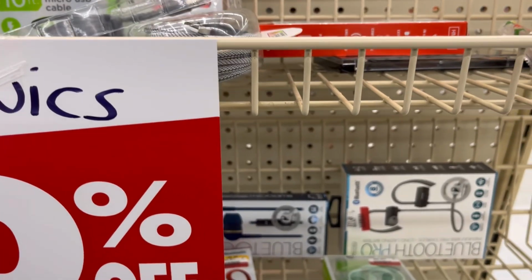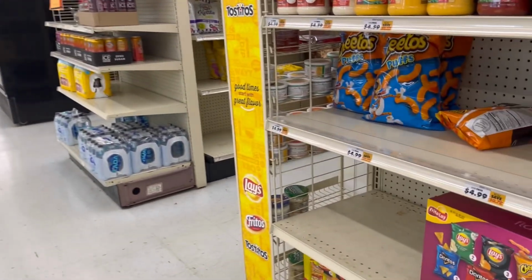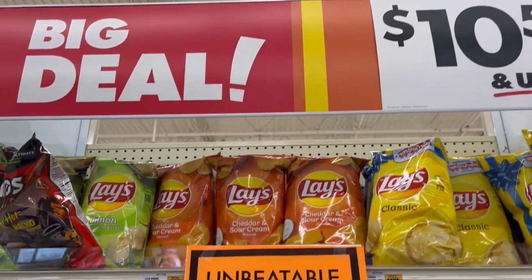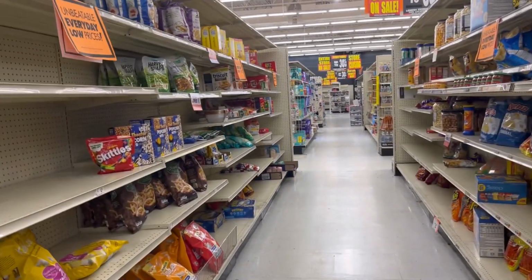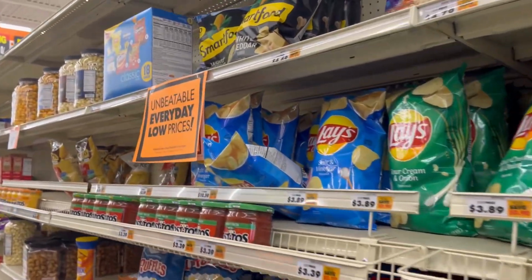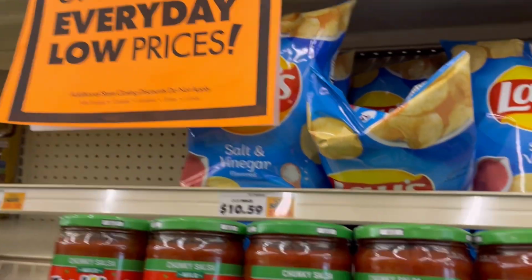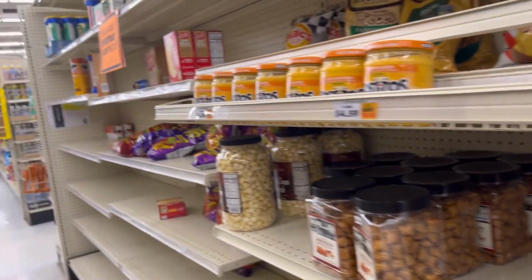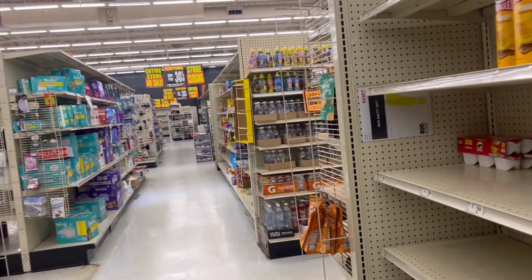That's cute. That's the wrong size for my, what else to get? Unbeatable prices. $10. Oh, no. That's in the wrong spot. Got to be. Nobody paid no $10 for no potato chips. And it's saying unbeatable everyday low prices. So I guess no discounts over here because they saying they're unbeatable already. Absolutely not. No.